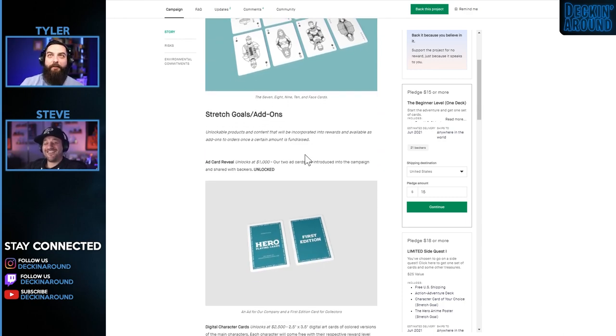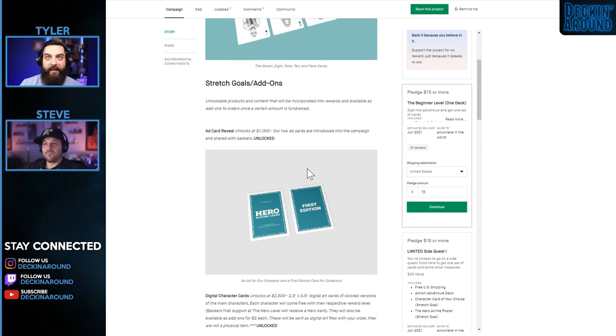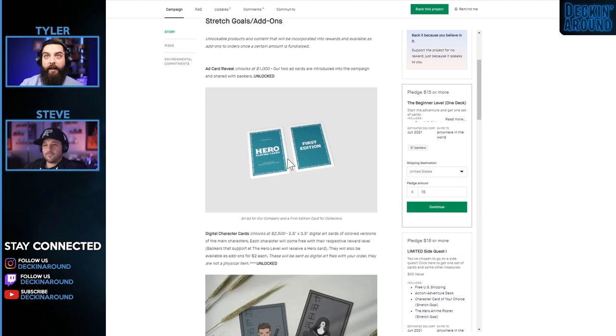Stretch goals add-on, perfect. Nice. Add card reveal, unlocked at 1,000. All right, so drive a little momentum to it there, and I think that's a good way to utilize a card reveal without it being a primary card. Not many people are going to be driven to buying or not buying a deck based on the add card, so using that as a momentum factor is actually really great.